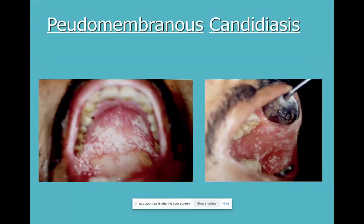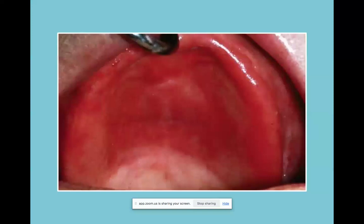I showed you that one again. This was a case of AIDS. This patient, of course, we lost within a week's time when he presented to us. Denture stomatitis: the obvious cause is an ill-fitting denture. This is candida. It will go once you correct the denture and once you make sure that antifungal therapy is given for these patients.